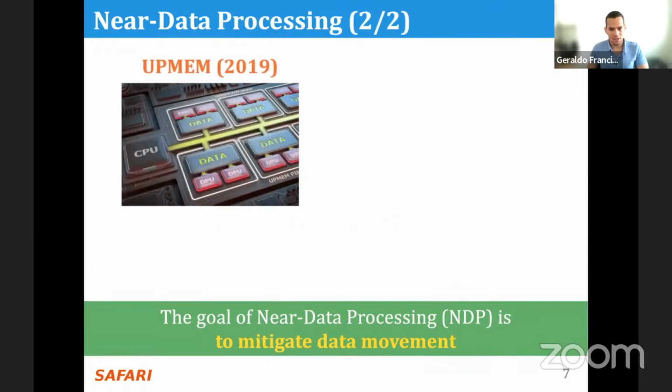Near data processing is not a new idea. In fact, there have been near data processing architectures proposed since the early 70s, so 5 decades ago. However, only recently has the industry started catching up with the first commercially available near data processing architectures. Here, I'm going to highlight 2 of those commercially available architectures, but since this presentation, many more have been proposed, which I'm going to briefly talk about. The first one is the UPMEM architecture, designed by a company of the same name, proposed in 2019. It is pretty much a new DRAM bank processing system for general purpose computing.